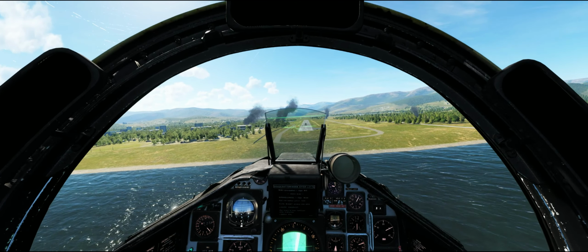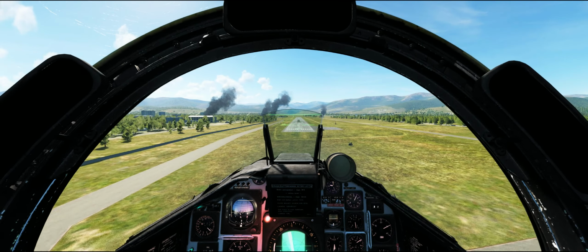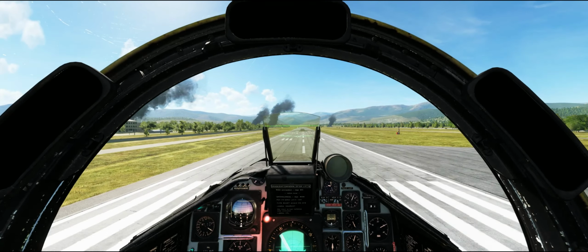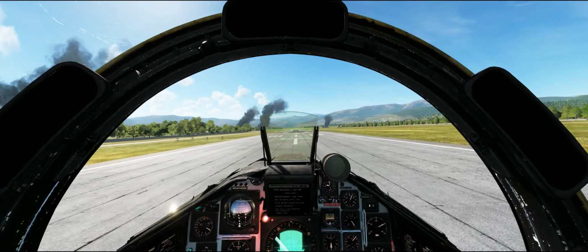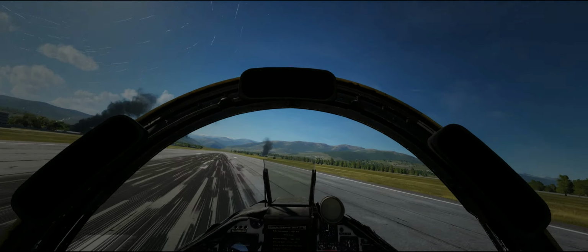So we're coming down here, and we're going to see if we can touch down right before the damaged part and see how much that messes with our very nice Viggen here. A little bit too fast, but let's see here. That's good, that's good. And the touchdown. And as you can see, absolutely total carnage.